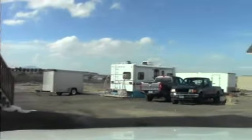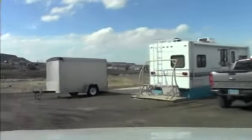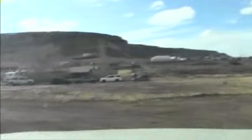We are still here in Goldfield. We're taking off from the Goldfield Small Arms gun store. And we're going to drive around Goldfield a little bit more.